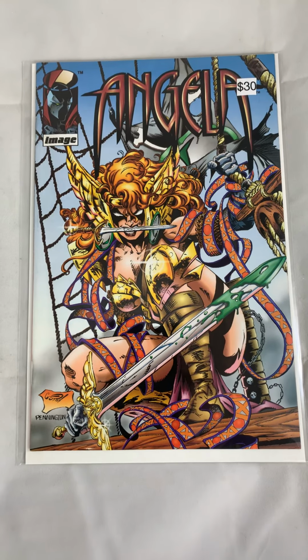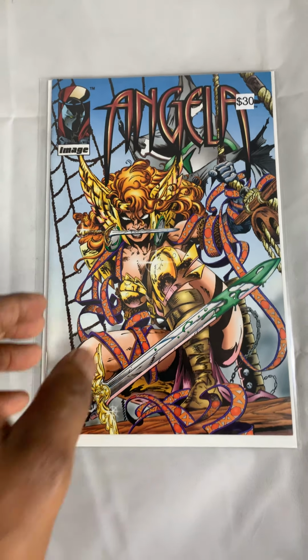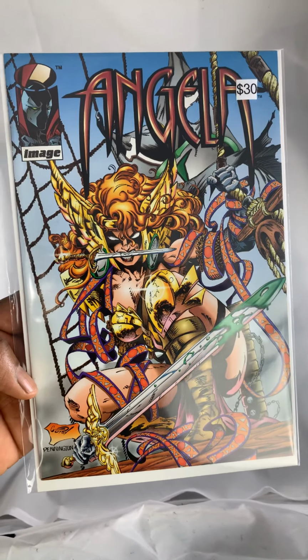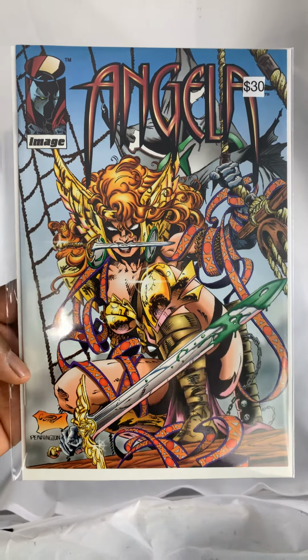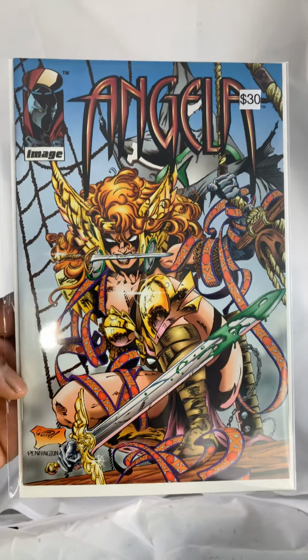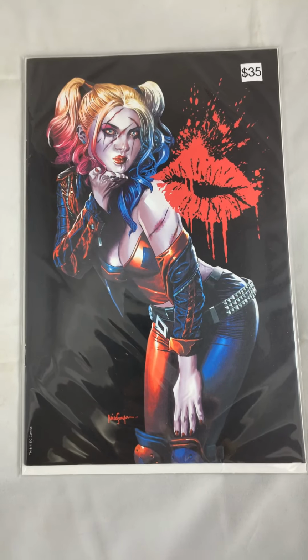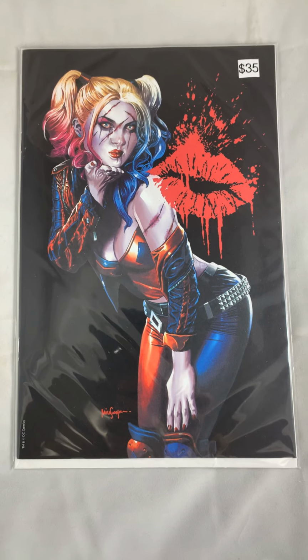Angela. He said it's worth $30. I think I received this before my last Spider-Man box. And last in the first box, Harley Quinn, it says worth $35.